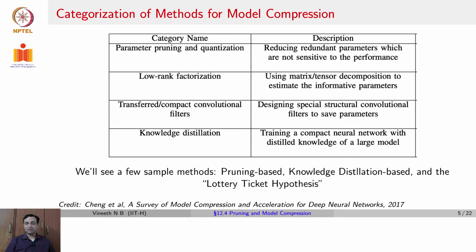Over the last few years, several efforts have been taken by different researchers, and a broad categorization of these methods can be given as parameter pruning and quantization. That's one family of methods which focuses on reducing redundant parameters that do not affect performance. A second family of methods is based on low-rank factorization, where matrix and tensor decomposition methods are used to estimate only the informative parameters and discard the rest. Transferred or compact convolutional filters are a family of methods where special structural convolutional filters are designed to save parameters. And finally, an interesting family of methods called knowledge distillation methods that use an idea of distilling knowledge from a large neural network model into a small student neural network model.